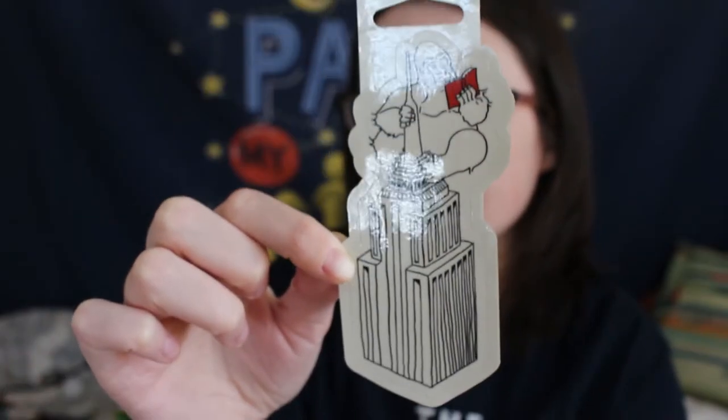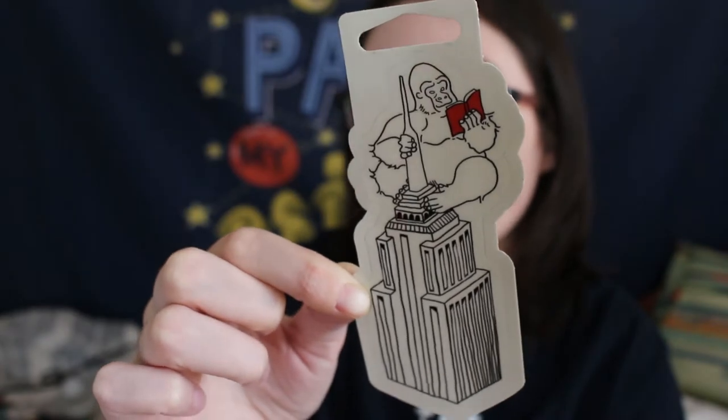And here's my favorite one. It is just a gorilla reading a book on top of a building, and it's so cool. So those are the 3 stickers I got. This one was $2.95, these two were $2.95, and this one was $1.95.